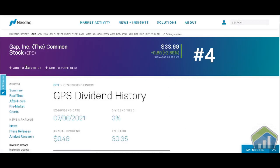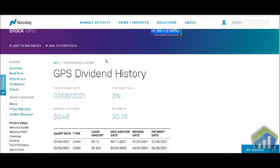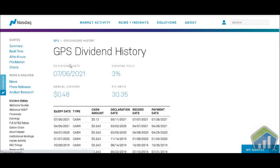and we're gonna move on into our 4th stock, which is going to be Gap Inc, or the Gap. So currently valued at $33.99. They're up 89 cents for the day, or positive 2.69%, right? As we scroll down, we see GPS dividend history. Ex-dividend date is July 7th, 2021. They have a dividend yield of 3%. Annual dividend is 48 cents and a PE ratio of 30.35.